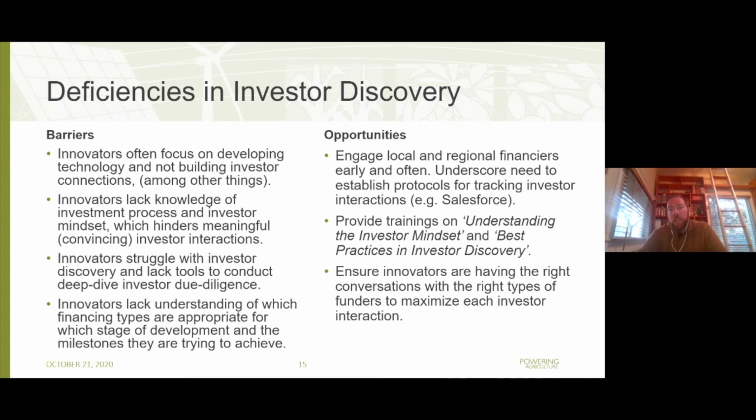So the opportunity to do this is engaging local and regional financiers as early in the process as they can, and that's an opportunity for innovators. Innovators should be talking to anyone that they can talk to related to money. They should be tracking that, putting it into Salesforce or some sort of relationship management software. Again, trainings, which is something that we provided throughout Powering Ag, are a great opportunity to help innovators understand the differences in these mindsets.